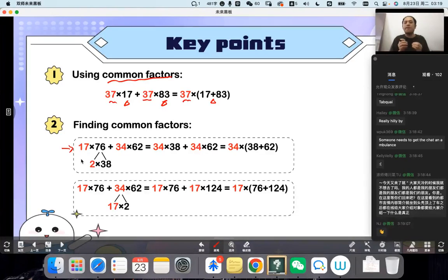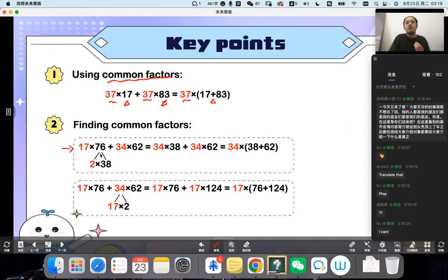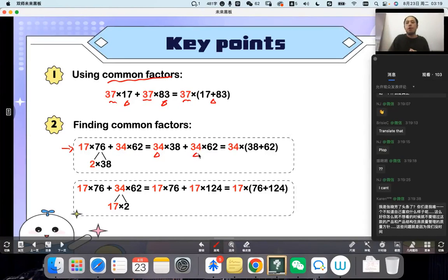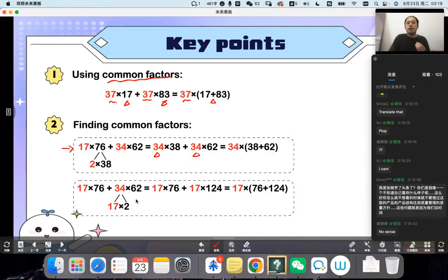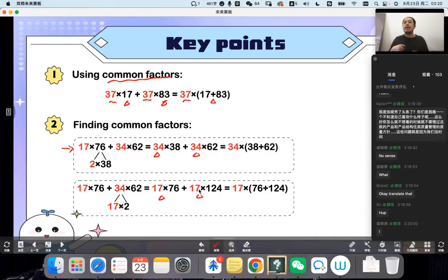And how to find common factors in this type of question? Although we don't have common factors in the original expressions, we still have some numbers with connections, right? So we just make some change to some numbers to make these expressions have common factors. In this one, we have 34. Maybe if you want, you can separate 34 into 17 times 2, and you will find 17 will be the common factor. So either way, it would work for you to quickly find the answer instead of long multiplication.